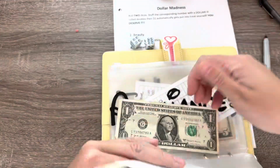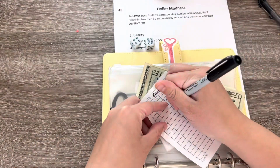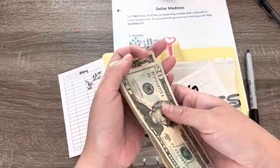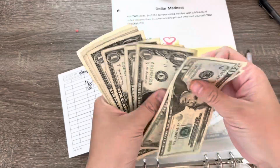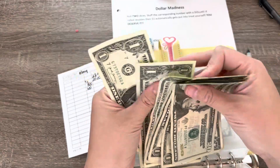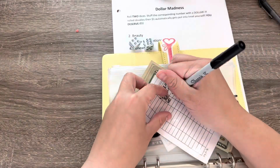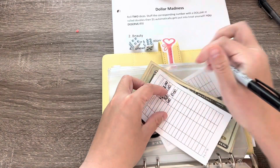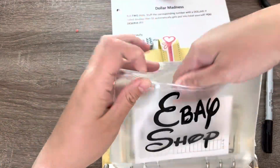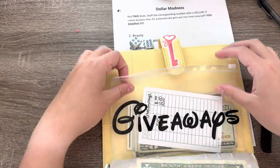eBay, we have $1 as well. And that is going to be 20, 21, 22, 23, 24, 25, 26, 27, 28, 29, 30, and 31. So 31. Let me just go ahead and update that.